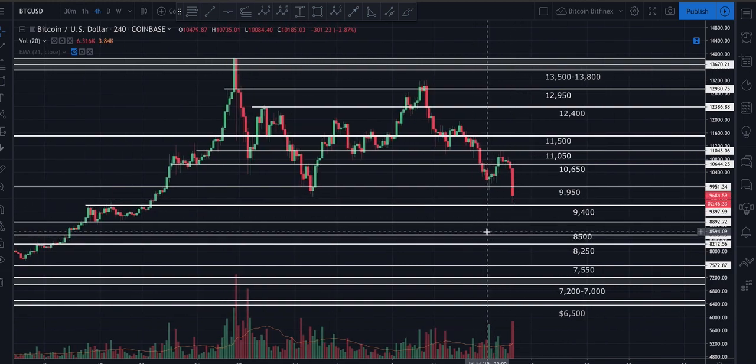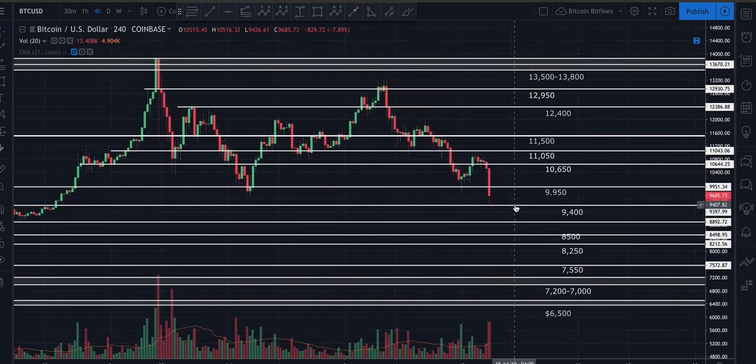I would encourage you not to get too greedy as of yet. I would at least increase your stop loss a little bit here. I would not get too greedy, or just wait for a potential second test here, because this may not be over.